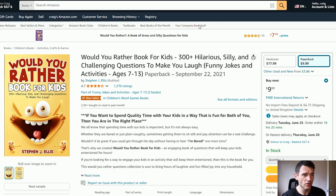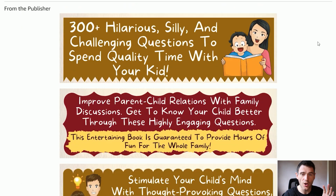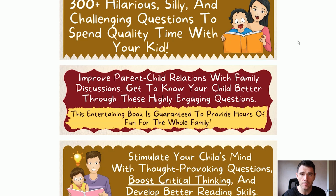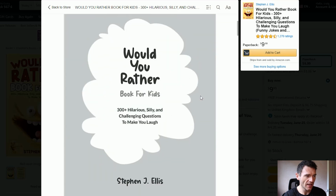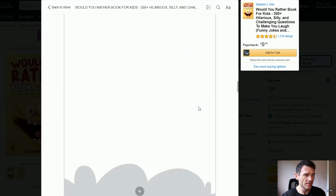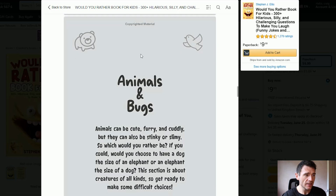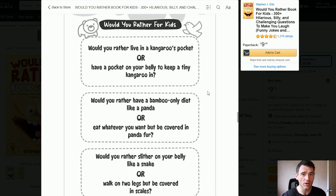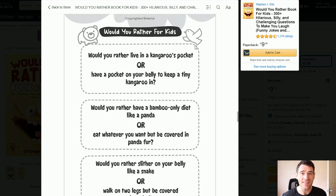I think the A+ content could also be improved. I always like to show the interior or the book in action, so like a kid holding the book, for example, and enjoying it. And then looking inside, I think the illustrations in here are relatively straightforward. When we scroll down to see the animals, they're really, really basic clip art icons. It does look really nice, and the person that's published this has obviously put a lot of work into it, but there's no reason why you couldn't create something that looks a bit better than this. And then if you wanted to take it one step further, this is in black and white, so you could create a colour version as well.